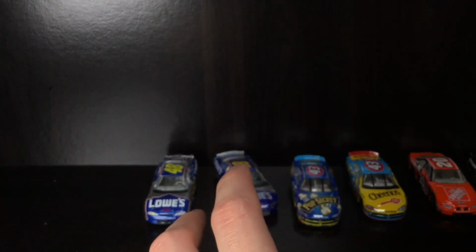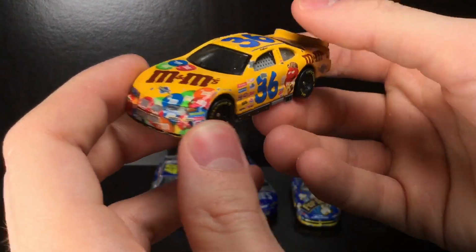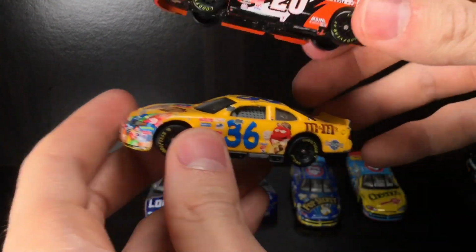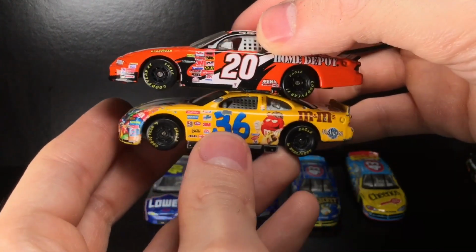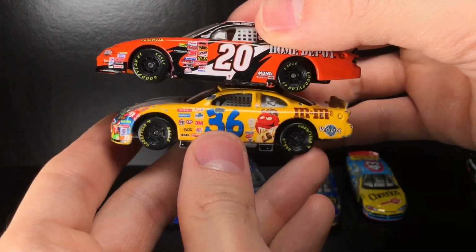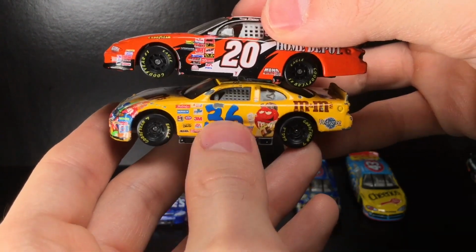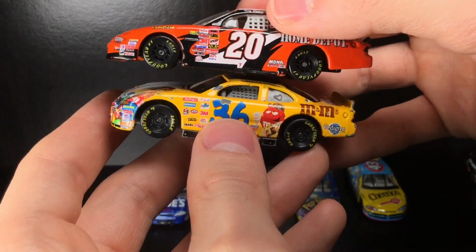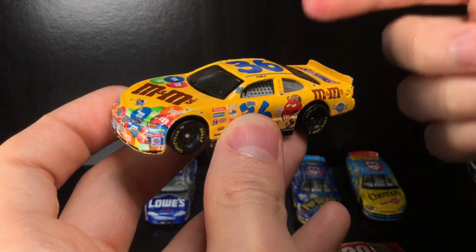Fantastic piece here. Now, I know a lot of Kyle Busch fans are going to love these. This is a 02 Kenny Schrader M&M's Pontiac Grand Prix. This is a little bit of a history lesson, so to speak, for the newer fan out there. You can see there is an absolutely ridiculous difference between both of these cars. They're both from the same year, and they're both Pontiacs. But the bottom is a Racing Champions mold. The nose is significantly smaller, and the tail end as well.